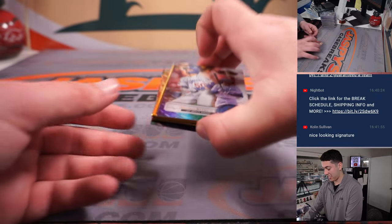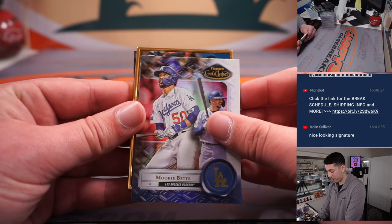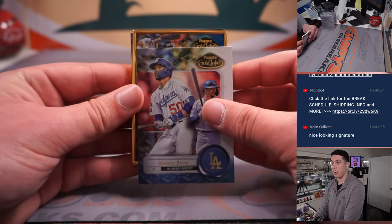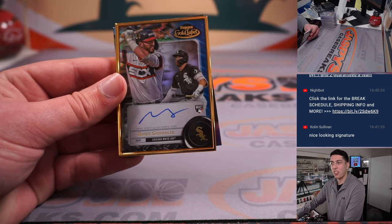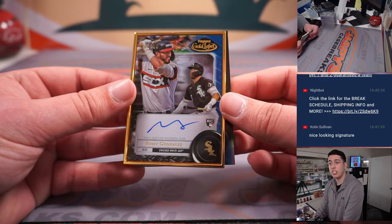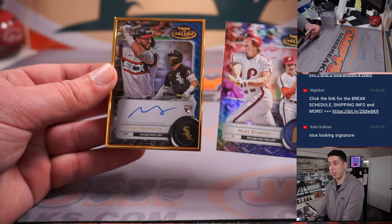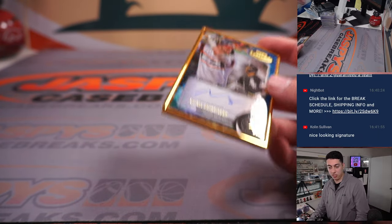All right. The last auto, and the last box of the case. For the White Sox. I think I know who that is. Romy Gonzalez. We saw his auto twice. Oh, but this one is blue, out of 50. A little bit better than the last one. Nice hit for Steven and the White Sox.